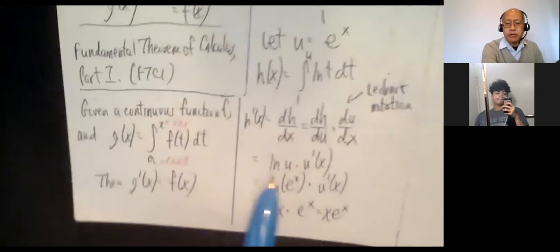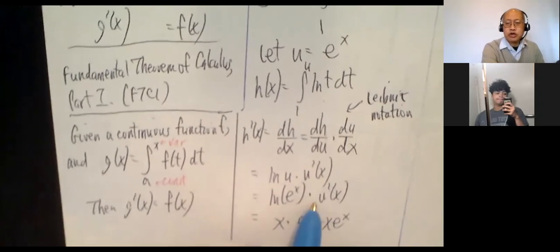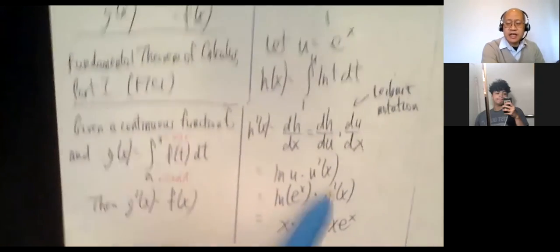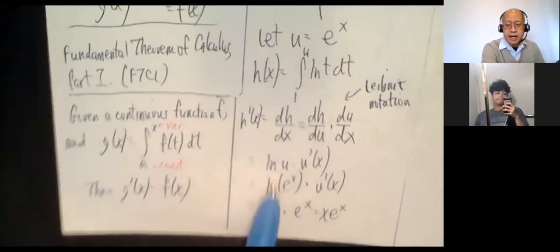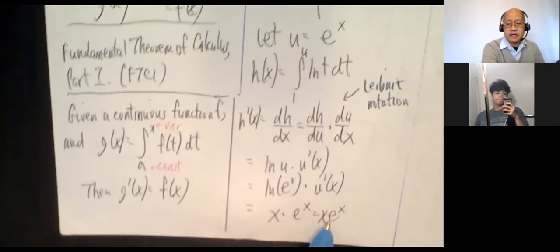Okay, now what was u? It was e to the x. So I put ln e to the x times u prime of x. u prime of x is just the derivative. So what's the derivative of e to the x? e to the x. And then we know from algebra, this comes out to be just x, right? x times e to the x. Final answer, x e to the x.